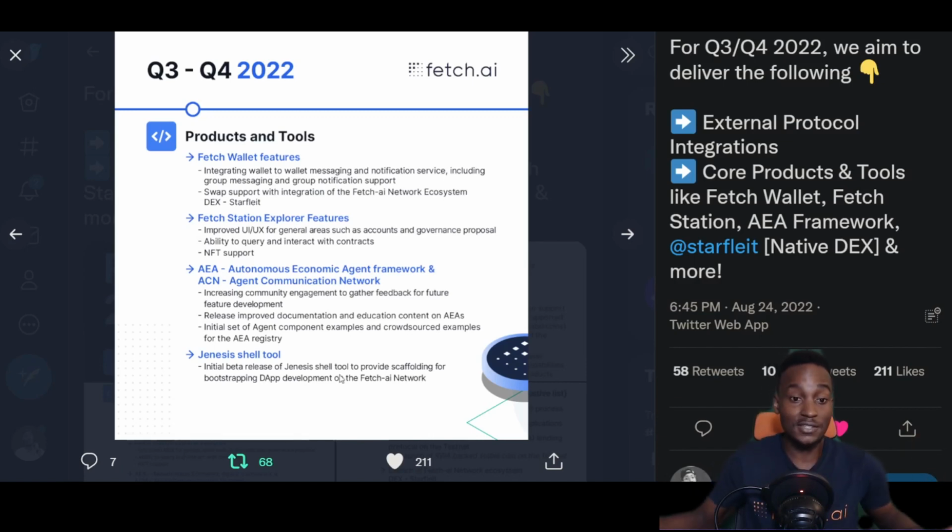Then there's the Genesis Shell tool. Initial beta release of the Genesis Shell tool to provide scaffolding for bootstrapping dApp development on the Fetch network. Guys, I imagine this is similar to, for example, if you go to Windows, there's a Windows shell. If you go to Linux, there's a command line interface. So I imagine this is a way to integrate with the Fetch parts. There's so many, but they come together so nicely. So this is very nice.